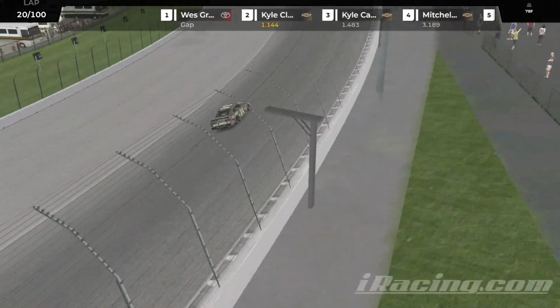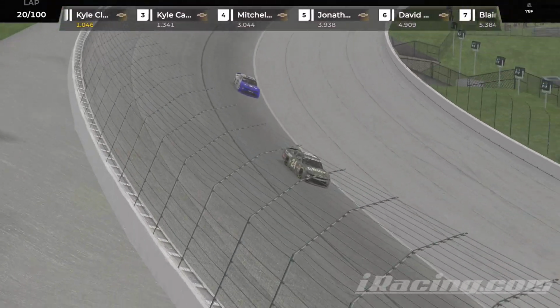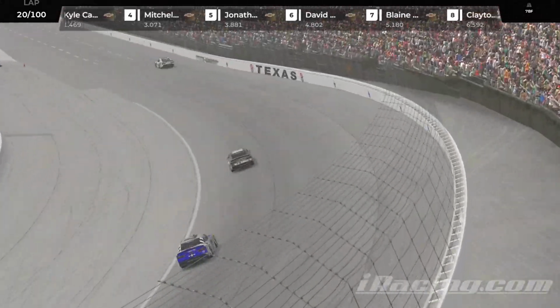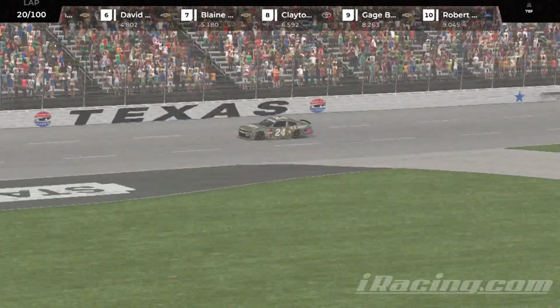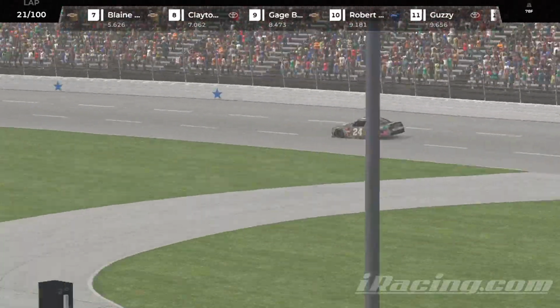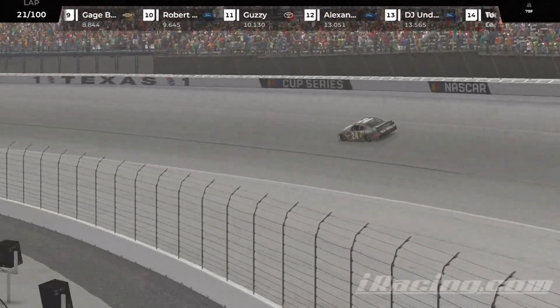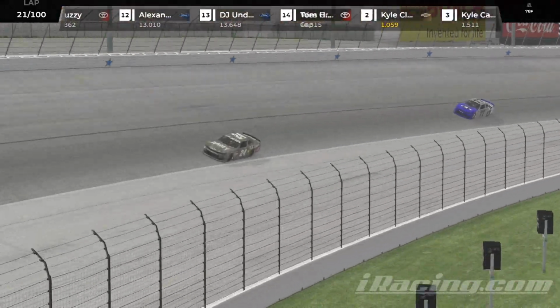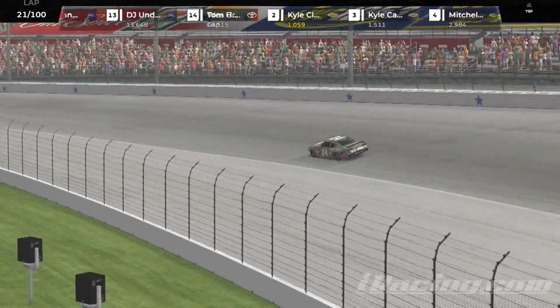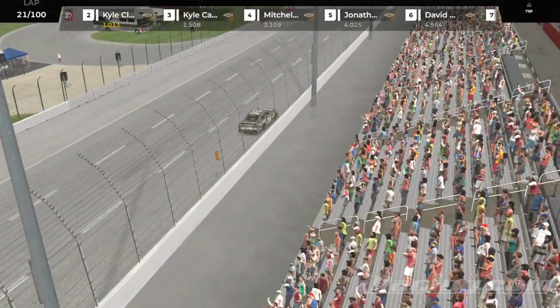As we're about, I want to say, maybe 13 laps. Maybe 12 to 13 laps away from pit stops. So we're getting pretty close to the first pit stops of the race, as the sun's starting to come back out, so that might slick up the track a little bit.